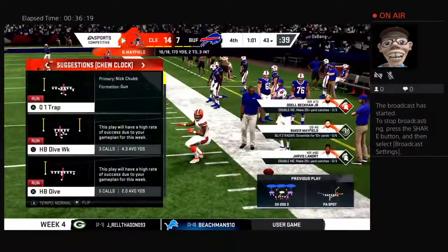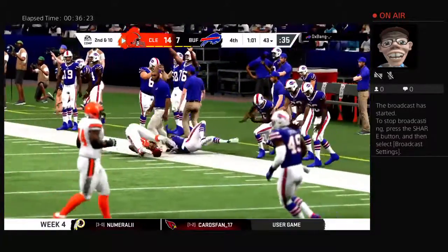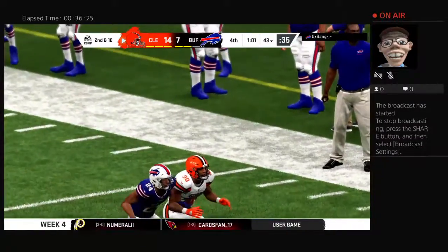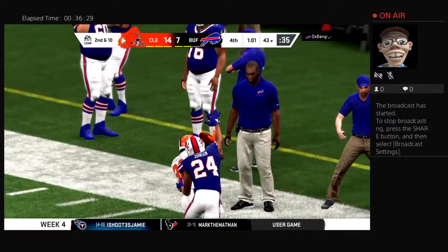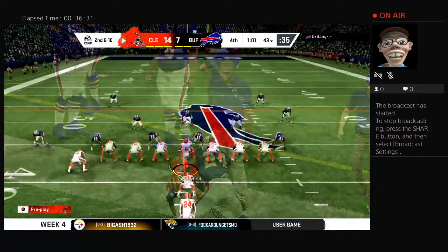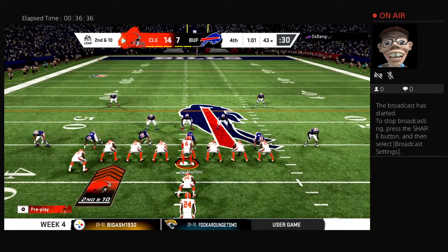Throwing to start the drive, but that one incomplete. Didn't have a receiver open downfield, and as it turned out, couldn't even find his outlet man because of the coverage. It was way too tight, unable to find anyone open. So 2nd down, still 10 yards to go. Ball on the 43. Check 52.